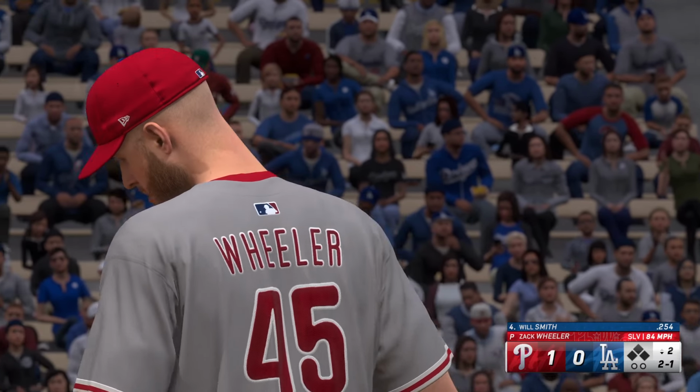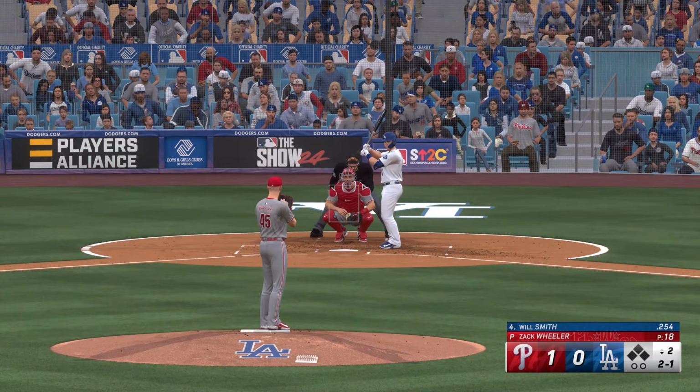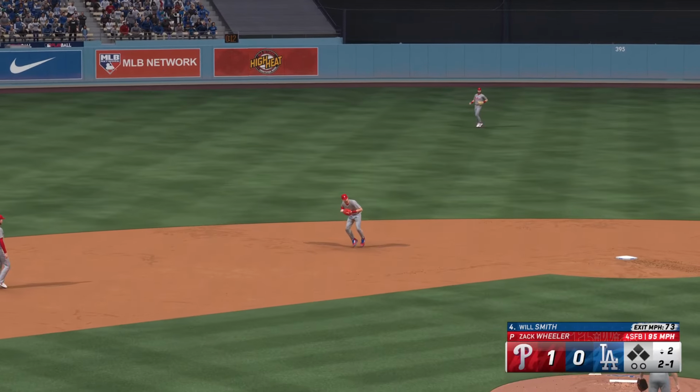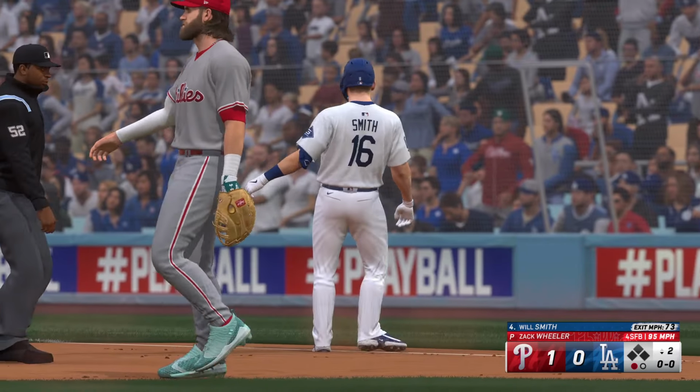He hasn't seen a fastball yet, but you've got to be ready to hit one because you doubt the pitcher wants this to go to a 3-1 count. Out to short. Leadoff man retired here in the second.